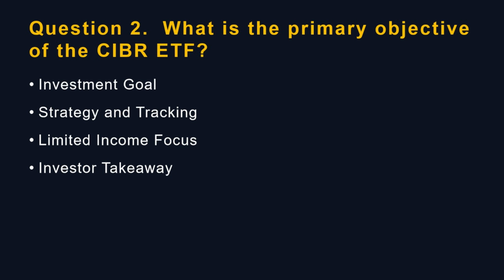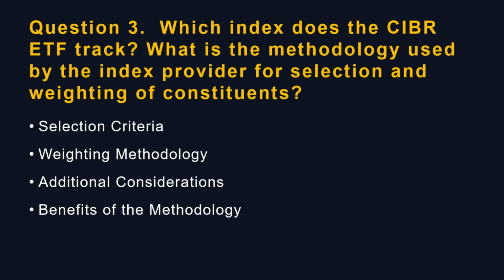Limited control. As a passively managed fund, CIBR doesn't offer the potential for outsized returns that active management with skilled stock picking might achieve.